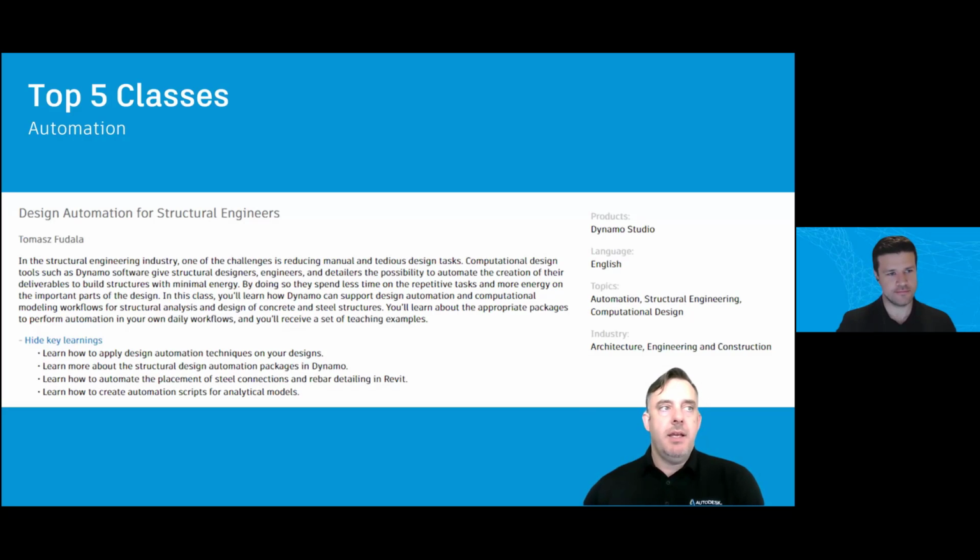My last class here is from Tomac. Tomac has some awesome skills in Robot. Honestly, I don't need to say much more. So, if you're interested in Dynamo as well as a little bit about Robot Structural, this is something worth having a look at, or having a look at the automation side of things here when it comes to structural engineers and Dynamo. Check it out. It's definitely worth it.